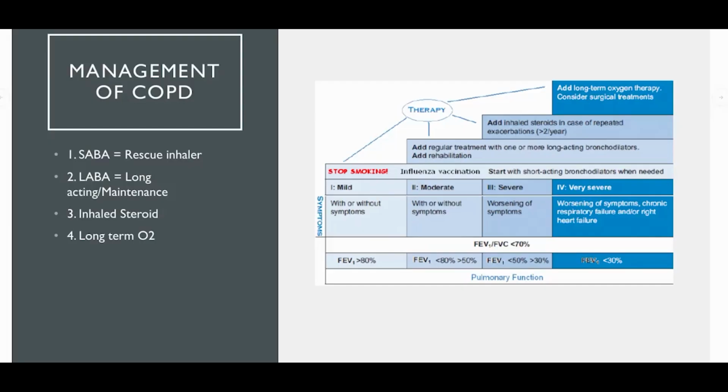On the third tier, you would throw in inhaled steroids, glucocorticoids like fluticasone, which is Flovent, Pulmicort, those kinds of things. Those are for long-term chronic steroid use.